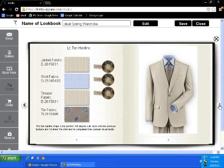And here, you get a close-up look at the tan hairline, but also you get just a great look at what we do that I think is very special. We have the ability to change the buttons and change the thread color of the buttons, and I think that looks real cool.